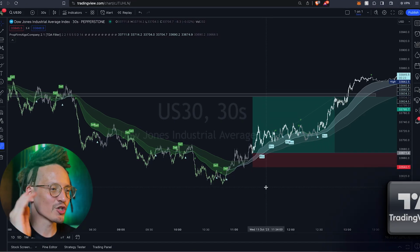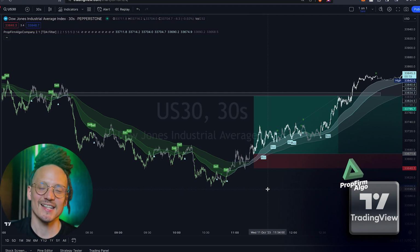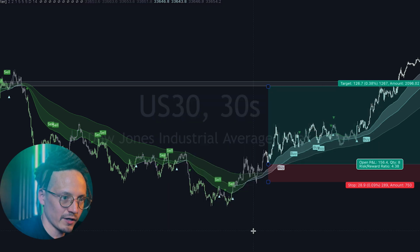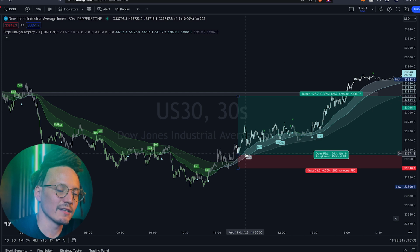Okay, but in this one, I'm going to show you in TradingView. So this is the setup that I did on the 30-second. Yes, I know 30-second is crazy. Entry price is 33669.0. Then hit OK. Right here, that was the entry. I entered right here a second time on US 30.